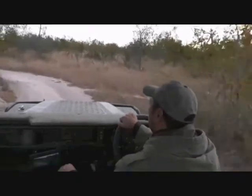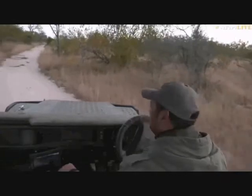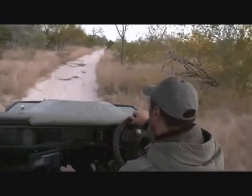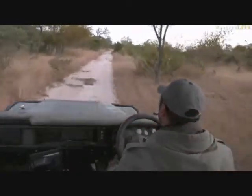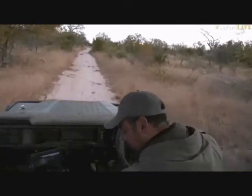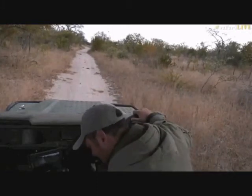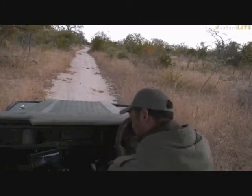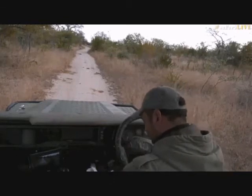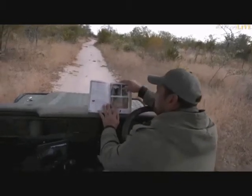Actually completely unknown. Probably one of the most difficult animals I've had to track is a pangolin. Now we know, I'm sure some of you have seen pictures of a pangolin before. I'll show you again. Hold on a second. I'll just find it and show you what a pangolin looks like. So that's a pangolin.